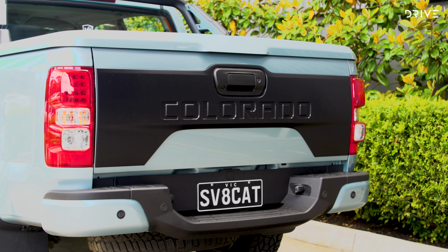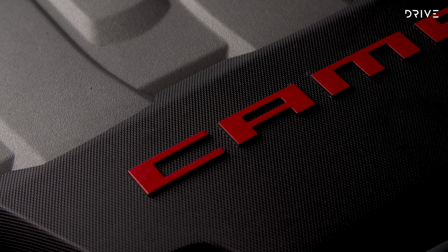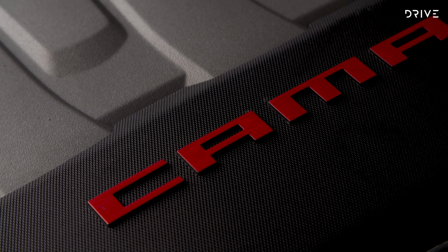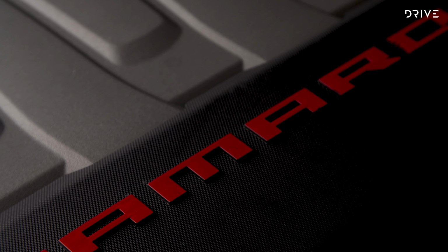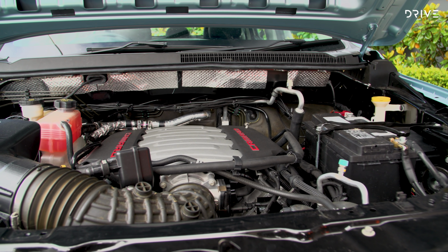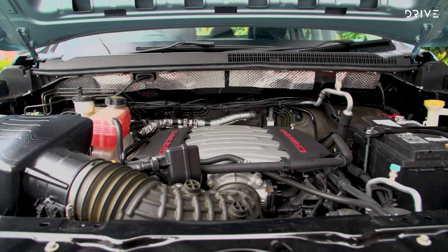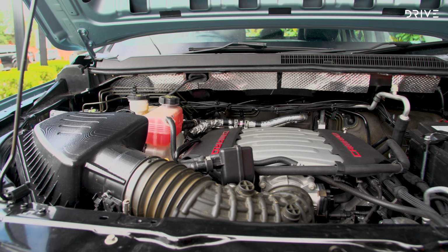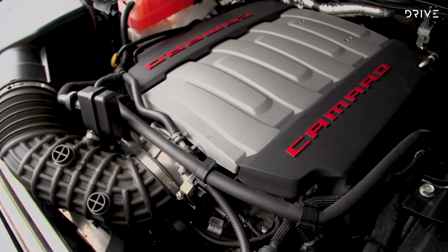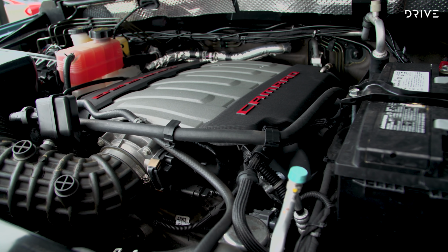of the Colorado. HSV took a 6.2 litre V8 and 10-speed automatic gearbox from a Chevrolet Camaro that was used in a side impact crash test for its local Camaro program, and then fitted it to a test mule. Back then, this car was just a plain white Holden Colorado with big brakes and big wheels, so it could be tested in plain sight. The only giveaway to the V8 under the bonnet was if you could get close enough to hear it.